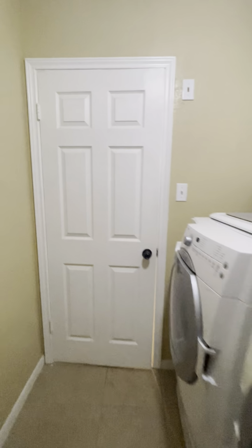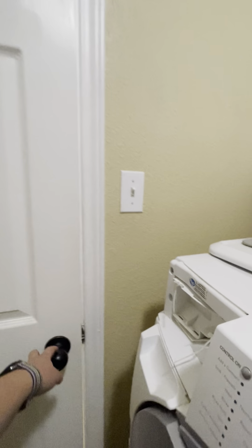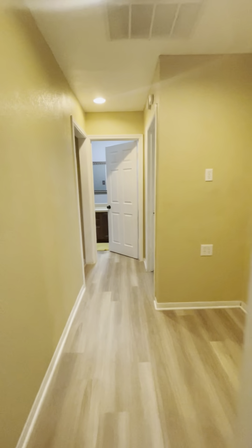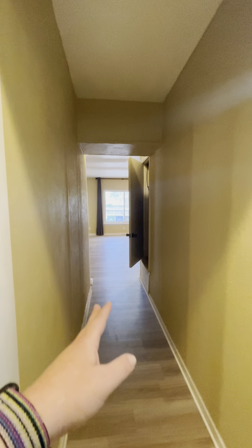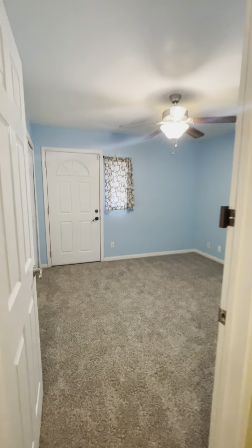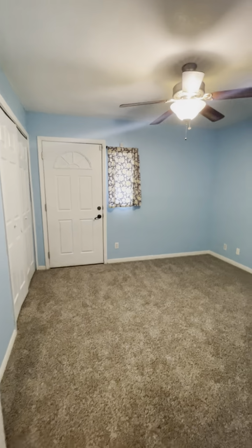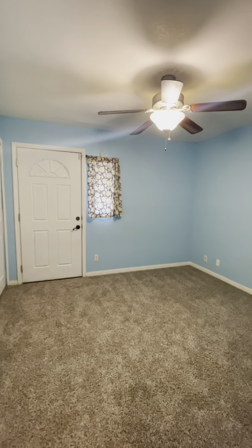And then we'll go down the hall. I'm just going to go this way so that you can see the other rooms and bath. So you've got one room here, bathroom, and then this hallway goes back into the living space that I just came from, and your AC unit's there. So I'm going to start over here in this room. This one's probably 8 by 9, 10 by 10, somewhere in that range. Good sized room. It does have a ceiling fan.